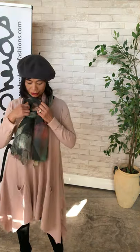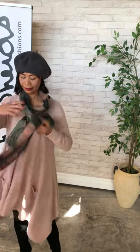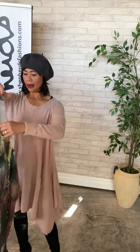The secret, the scarf, this is called the pretzel. Okay, that's the pretzel knot, I guess. Pretzel knot, yes. So I'm going to show you how to do it. It's very easy. Okay, so first of all, I'm going to show you the scarf.